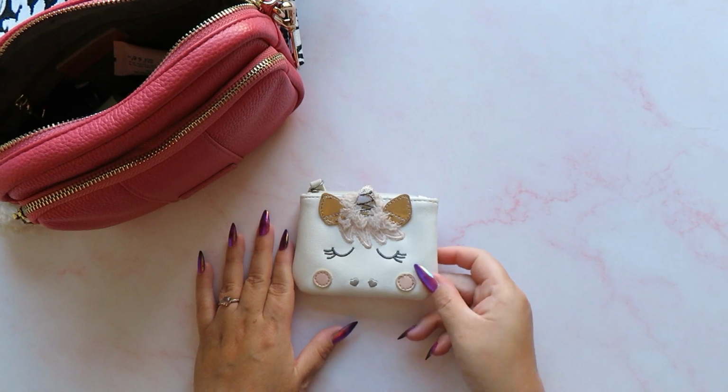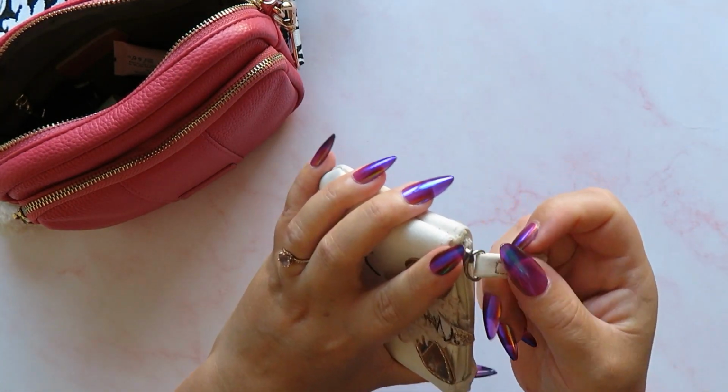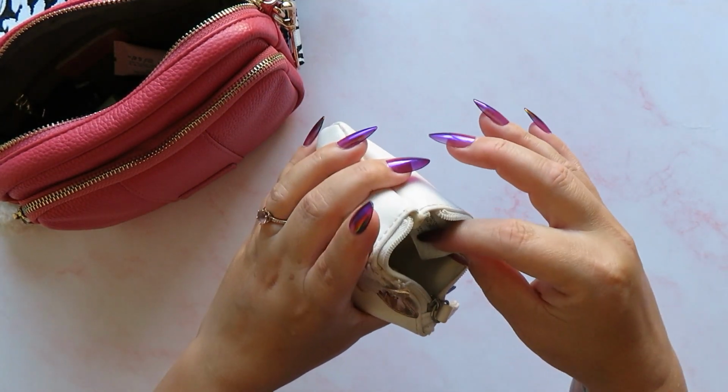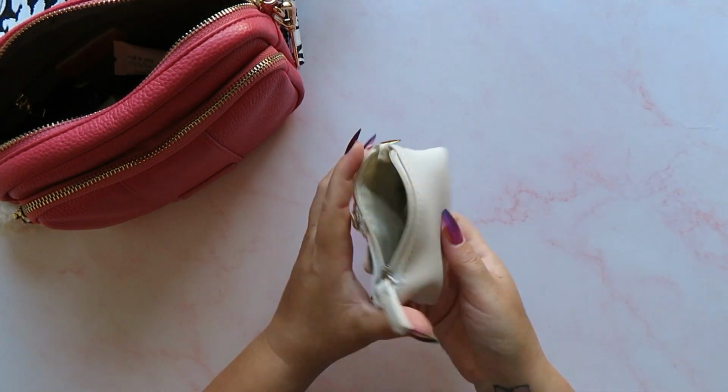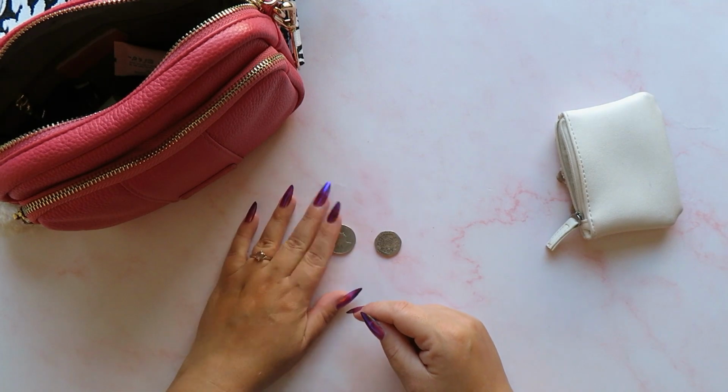So first of all, I've got my coin purse. This I believe I bought from Primark years ago. Ordinarily it would have some change in it, but I think Chris has been in here again. This was full of change last night and he has left me with 30p.